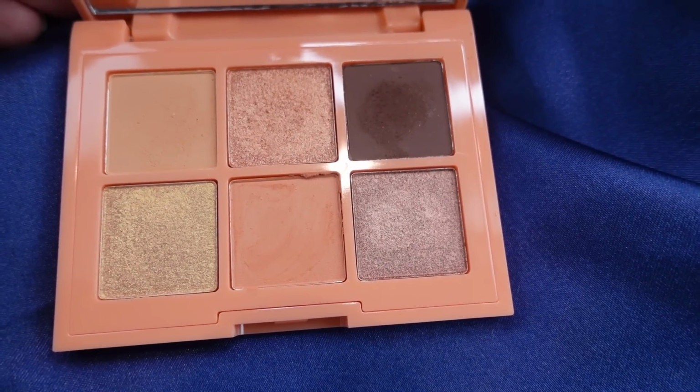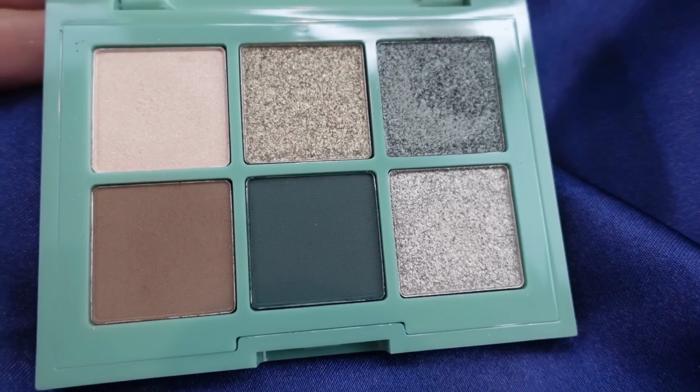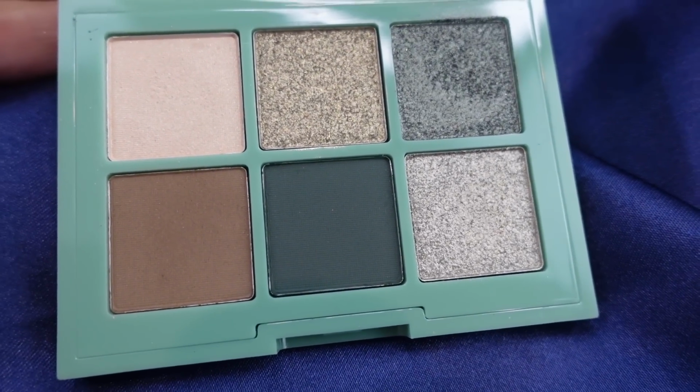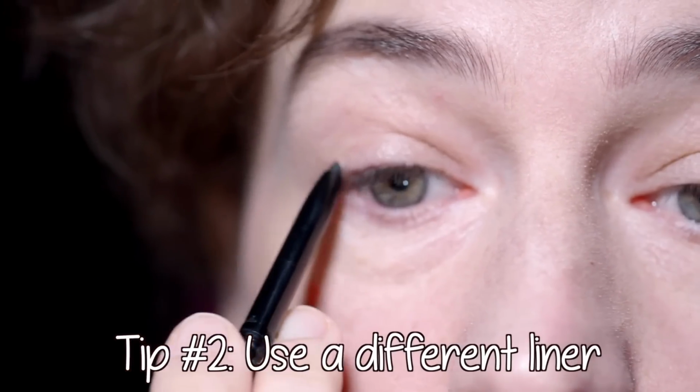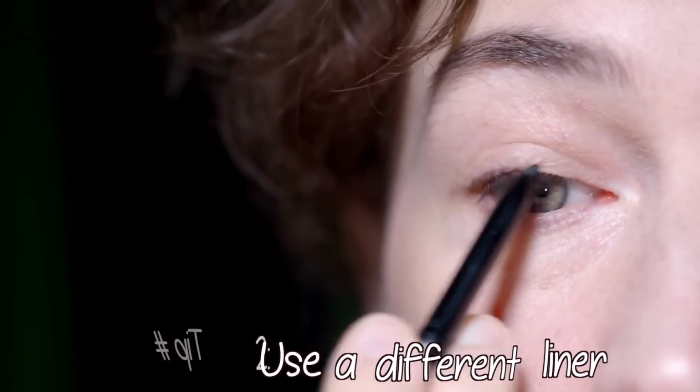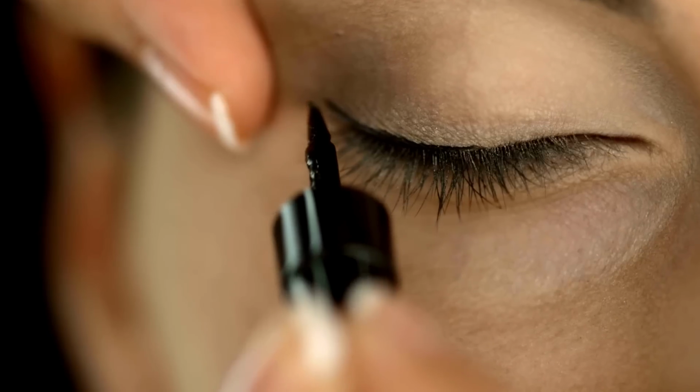Now this one is a coral palette. This is fantastic if you're not used to wearing warm shades. These are really beautiful. And then green has been so popular. What a great way to try greens without spending a lot of money. Another way to go with changing your eye look would be to use a different color of liner or a different texture of eyeliner than you normally use.